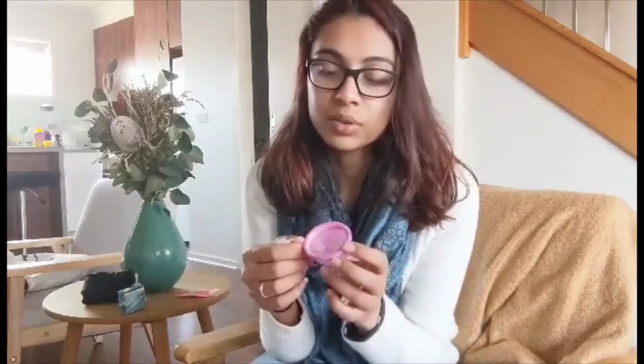I was quite concerned about that, because I also have an IUD, and I didn't want to risk affecting the position of my IUD by pulling out the cup and potentially affecting the suction of my IUD. There have been instances where people have pulled out a cup and also pulled out their IUD with it. So that was one of the big incentives for me to try a disc. I just want to reiterate that it is absolutely safe and fine to use a menstrual cup or disc while you have a copper IUD or any other hormonal IUD.